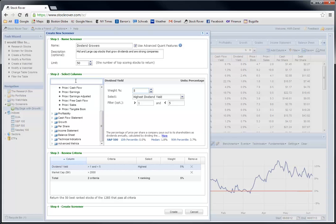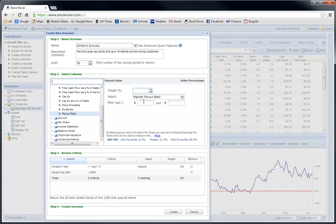The next thing we want to look at is payout ratio. We want to make sure they don't pay out too much of their earnings in dividends, because we want to make sure that they have the ability to both grow their business and pay increasing dividends in the future. So we're going to look for companies that are paying out at least 10% of their earnings in dividends, but no more than 50%. We're also going to give this a 5% weighting. And we're going to change the default weighting so that lower payout ratios are better. So the less they're paying out, the better the score will be.